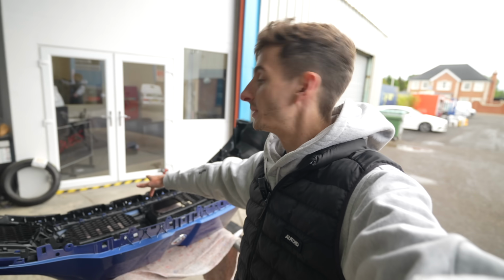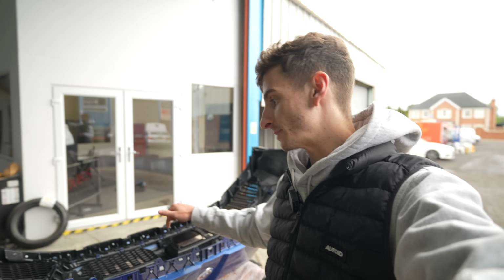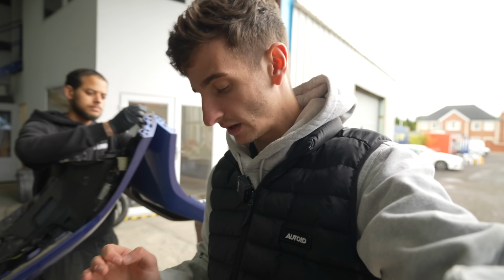We have just built up the ADRO bumper with the carbon splitter. This customer's gone for the gloss black grills. You can go for a carbon grill as well. So this essentially can just get transferred straight over, back on the car, and away we go. Put the wheels on, finish up the other little touches, and then we'll be ready to hand this off to the customer.